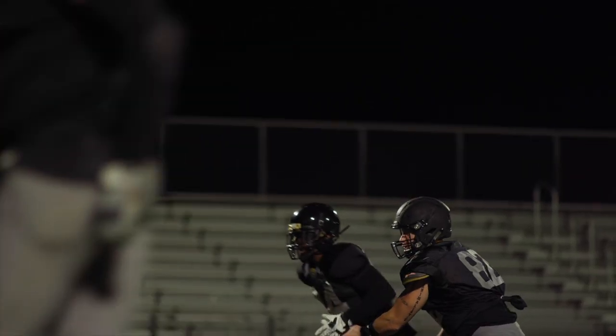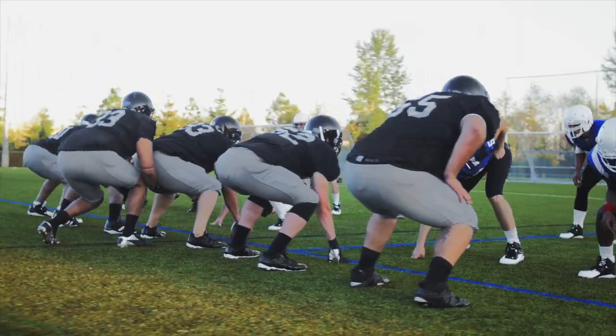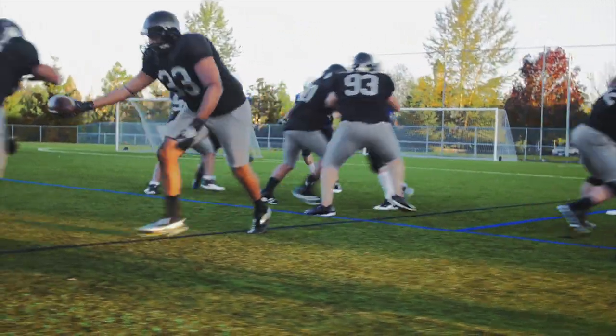So remember, sports tech is for growth-minded coaches. As you familiarize yourself with it, you start to build your own style and you can tweak it to meet your needs, whatever they are.